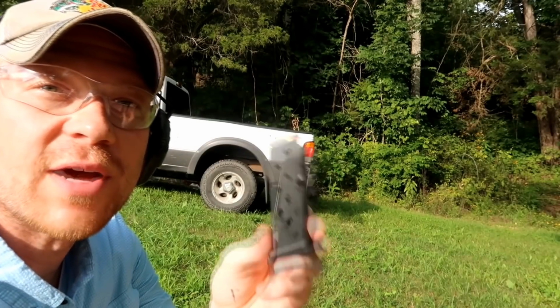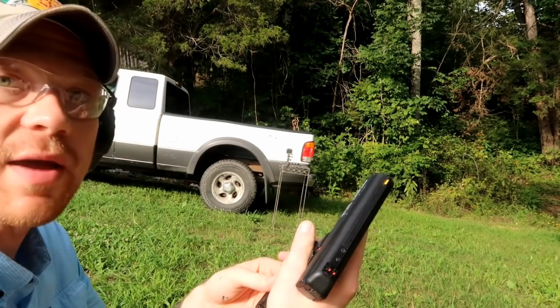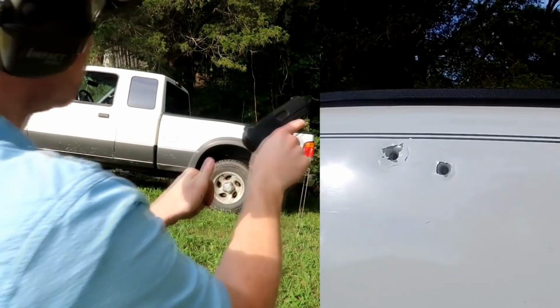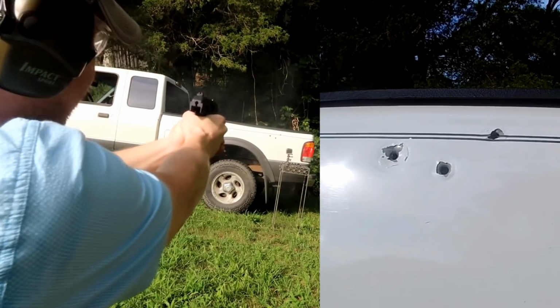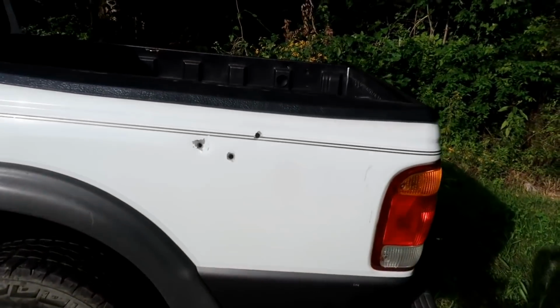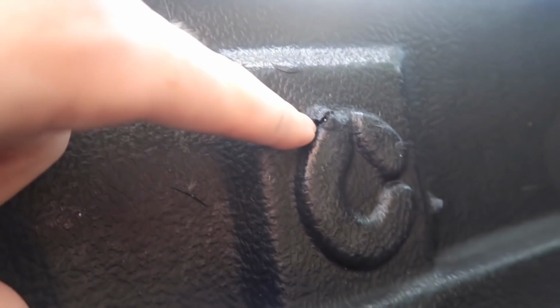Now for the 9mm, we have the 124 grain Remington green box. See what happens with these babies. Ooh, with the 9mm, we hit a little bit higher on the pinstripe there. Did it come out? And yes, the 9mm did come out through here. Let's go check the other side of the bed.